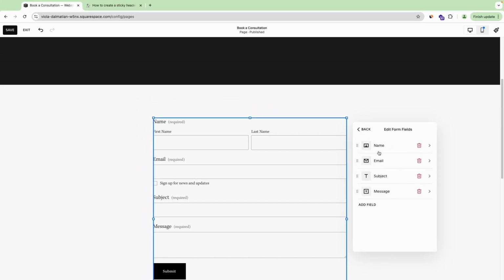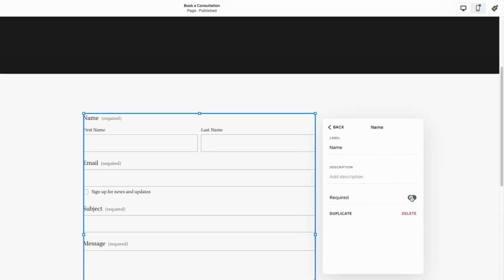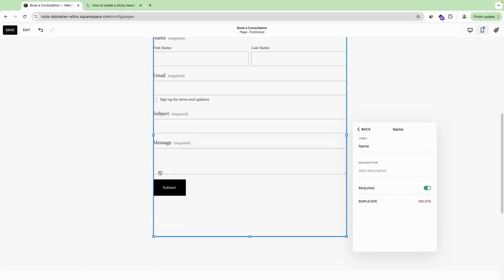So you can edit the form fields, and then here you can see the name, and then if you click here, you can make it required or not required. Most of the time you're going to want to make all these things required, but it is up to you.